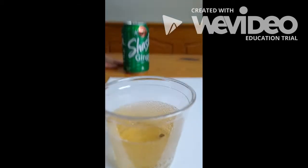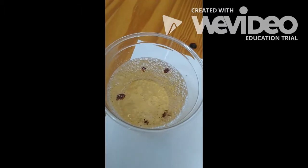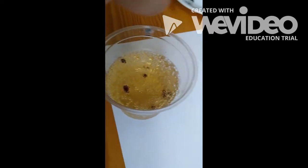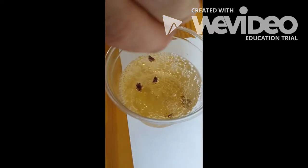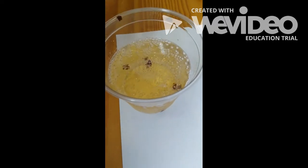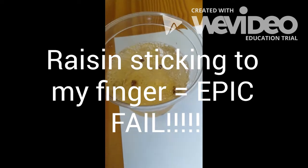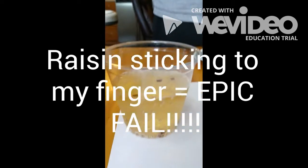First, tear off tiny bits of raisins and drop them in the soda and watch the magic unfold. No wand required. Okay, magic or not, what is really going on here? Certain objects will float or sink if dropped in this soda. A marble would sink. A feather would float. Bits of raisins would sink.